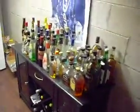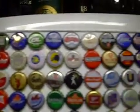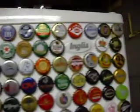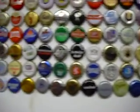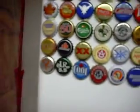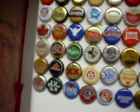So here we are in White's Tavern. Now, here we have my cap collection. Again, there's a lot of caps that I forgot to keep on my travels. There's a lot of caps that were too bent to get fixed, but I'm trying to fix that problem.